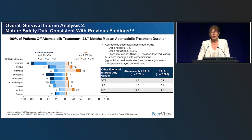And you have seen the important results of the monarchE trial with the efficacy data at mature follow-up. But of course, we have to deal with the known safety profile of abemaciclib, and you know that we have an increase in the burden of side effects, in particular of diarrhea and fatigue, which are the highest side effects reported in the monarchE trial. And what is important to me is that in the monarchE trial, we have approximately 9% of the patients that discontinue treatment without prior dose reduction. And this is something that we have to avoid in our clinical practice for our patients.